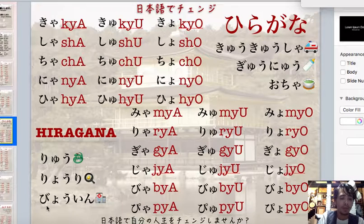Okay, and byoin is hospital. If you actually have a bigger yo, which will be biyoin, this means a hair salon, you know. But with a small yo, byoin is a hospital.